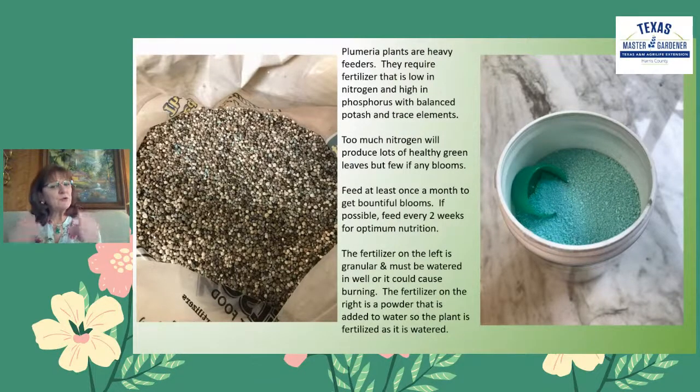Never place fertilizer next to the stem or trunk of a Plumeria. It'll cause it to burn. Always sprinkle it around it. In a soil, in a garden setting, you can put it 10 inches out from the stem. In the container, you just put it on the edge of the container, and then water it in.